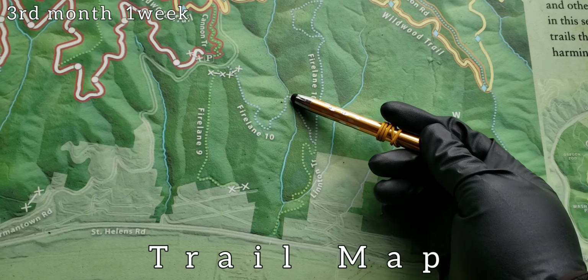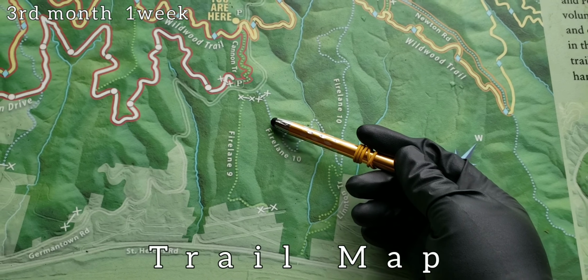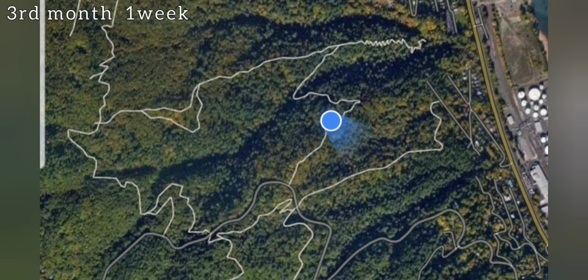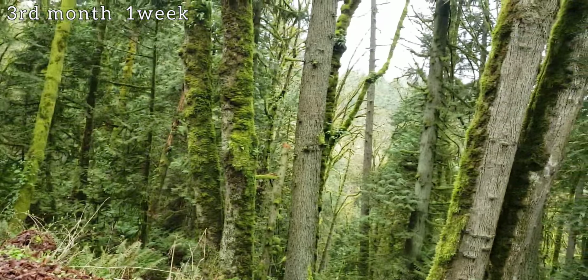And then the elevation climb back up to 100 elevation to Germantown Road. And I took the first week of March.